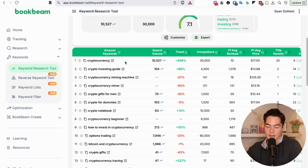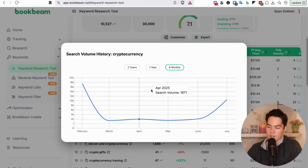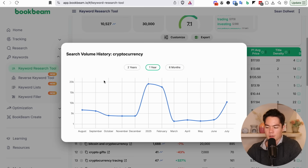in the keyword is trending up, which is a good sign because if we're publishing a book on a topic, we hope that the interest in the topic will keep trending up because that means more people want to buy our books. You can click here and expand the search volume history. And as we all know, cryptocurrency had a boom, right? And it went down and then it went up again, right? And then it went down and now it's kind of trending up, which reflects in the search volume here.